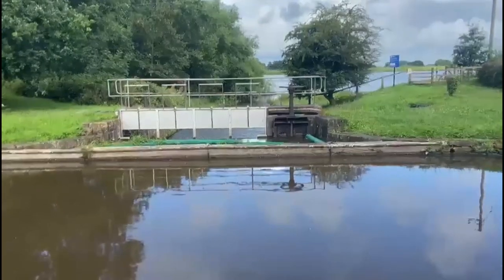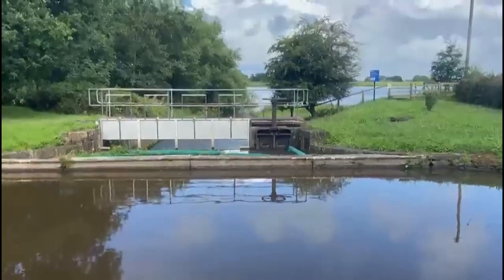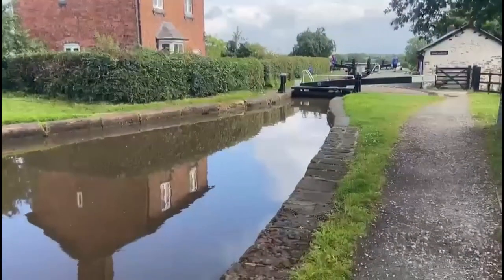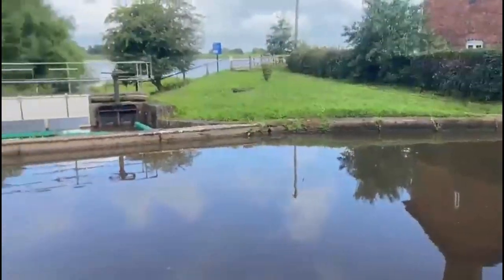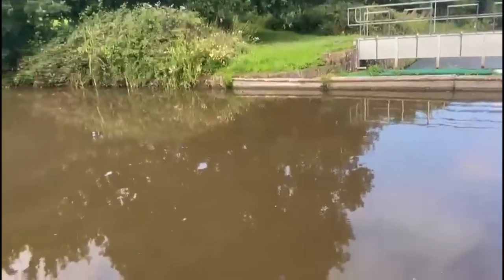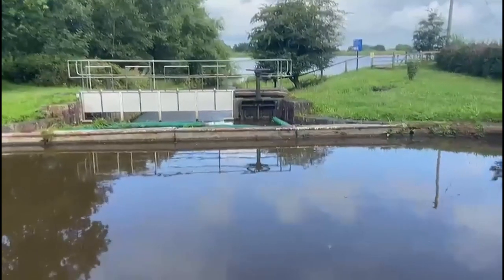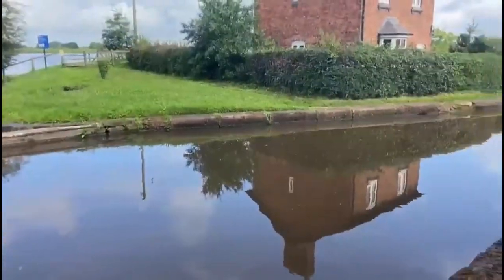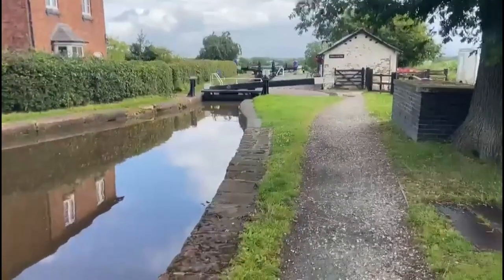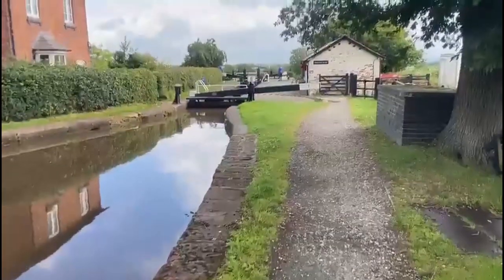So we're back at Hurleston Junction, the flight of locks, on our way down to Audlem on the last day. The boat is going into the top lock at the moment and going down. We are next to the Hurleston Reservoir. So this is fed by the Llangollen Canal, leads into the reservoir, which in turn feeds into the Shropshire Union, which is what we're heading down towards. So we're just about to go down those locks now. Weather's cleared up, which is nice, and there's nothing coming up at the moment, so it should be a nice easy passage.